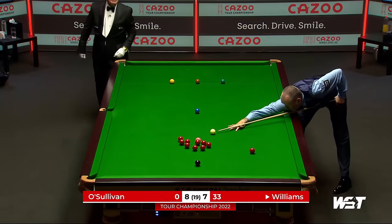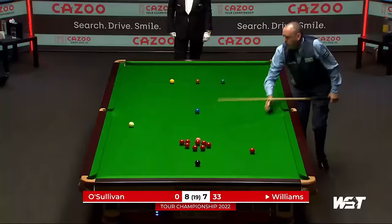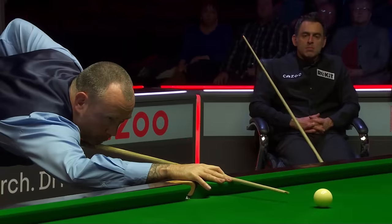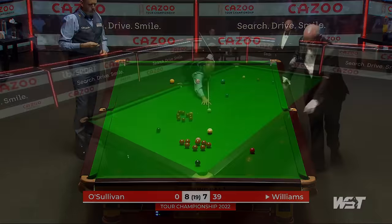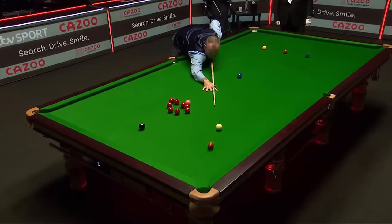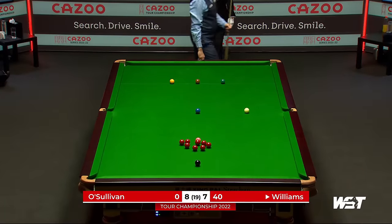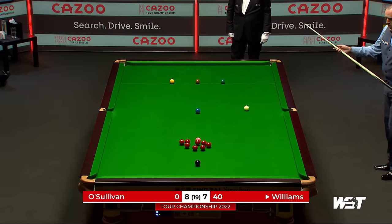27. 28. 43. Two more loose reds then, and he's going to have to think about going into the main bunch of reds. 4. Bringing something into the open. It's quite a nice pack to go into from the black. 39. He wants to leave himself level. Deciding to go up for blue. 40. And he's just got an angle.